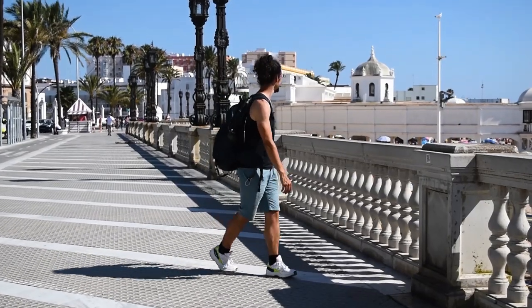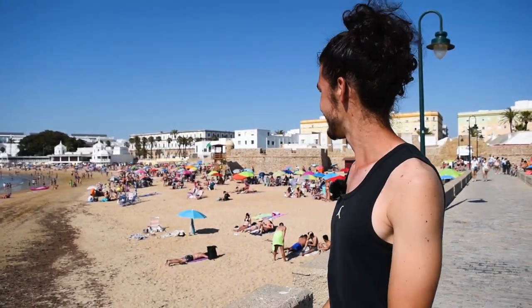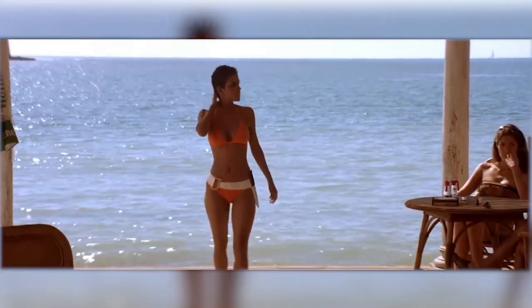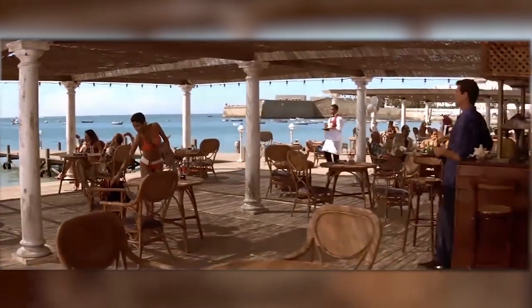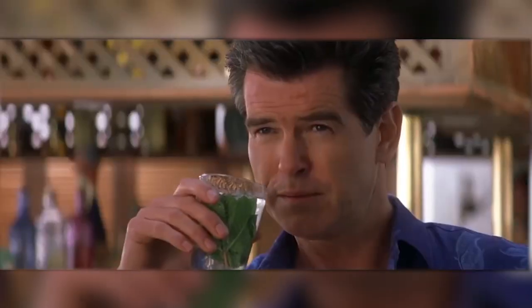If you continue walking until the end, you will arrive in one of the most popular spots in all Cadiz. At the end of the paseo, you'll reach La Playa de la Caleta, the only beach inside the old town where you can sunbathe and chill during the day. This is also the place where Halle Berry, the actress, was shot in James Bond Die Another Day because of its resemblance to Cuba, La Havana. Magnificent view.